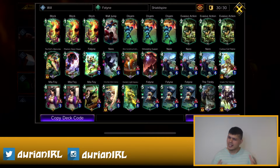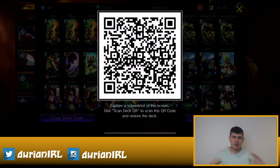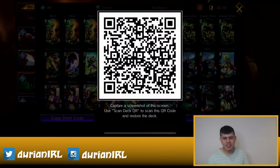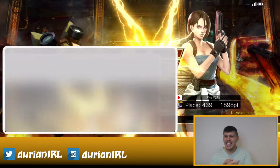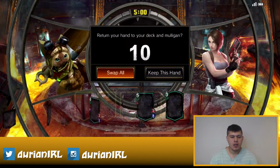So this is the kind of deck that you would be expecting from a Shield Spire, making your units that are really beefy stay on the field longer and just get more value out of them. So try this deck out. Will is an absolute beast at the game. You saw him, he came on the channel for the rank 1 humans, and he has done it again with this Shield Spire deck.